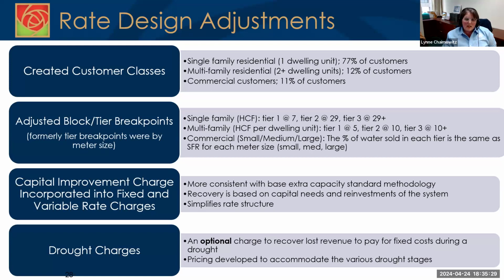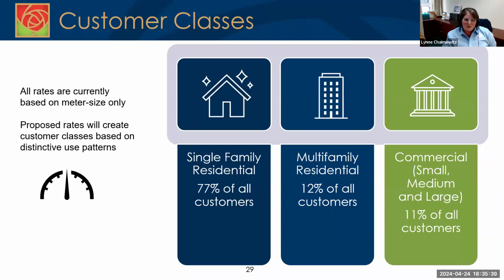So the rate design adjustments that are primarily driving the different ways how we collect are on this slide here. The first piece is that we created a customer class. So prior to this study, the rates that are in place right now are based only on meter size. So there was no customer class.